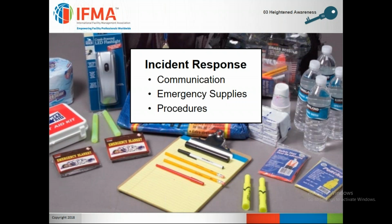It should not be locked down in some place where only one person has the key and that person is not in the office, or in the basement, 50% of the time. It has to be someplace that is accessible, that makes sense for the type of emergency. And then looking at what the different procedures are going to be to minimize your risk of injury or even worse, potentially loss of life.